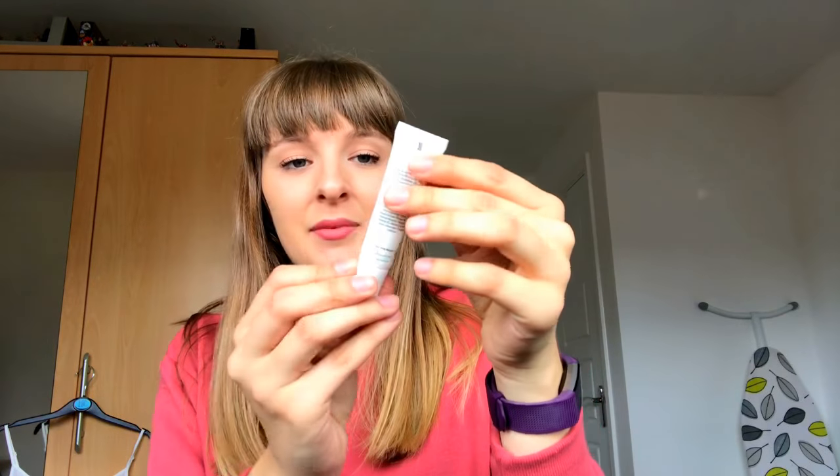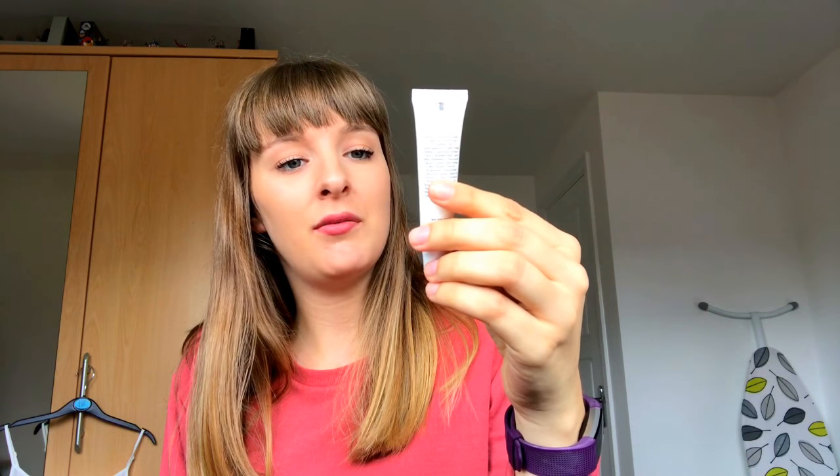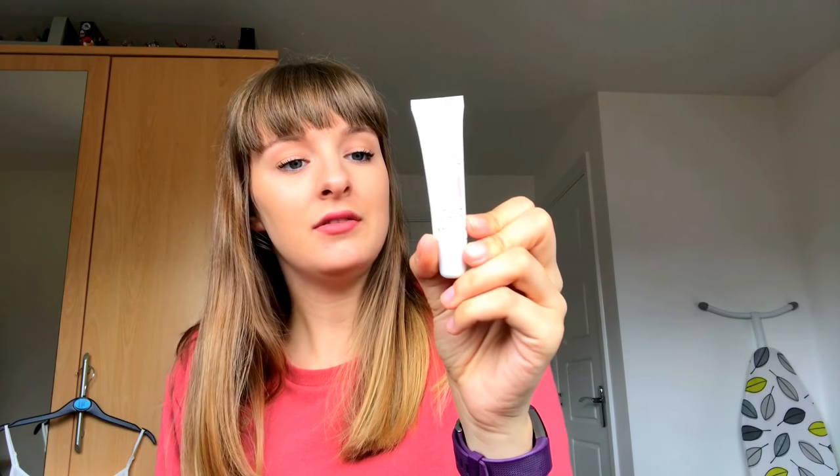The next thing I've grabbed is an antioxidant lip balm by the Organic Pharmacy. Soft and smooth with shea butter and rosehip to keep lips soft. That's really sweet. That looks like a full-size product. Oh wow, that smells really, really nice.